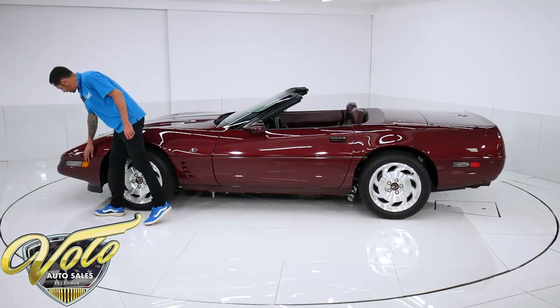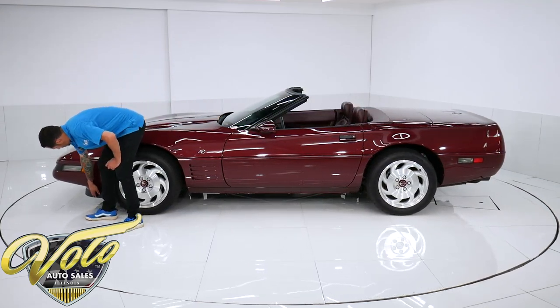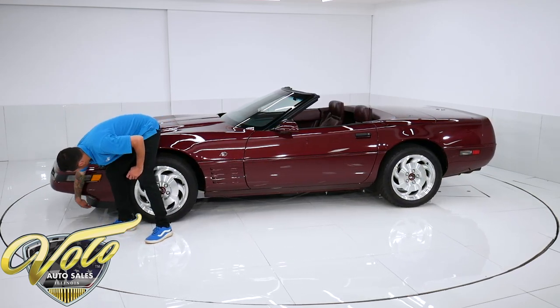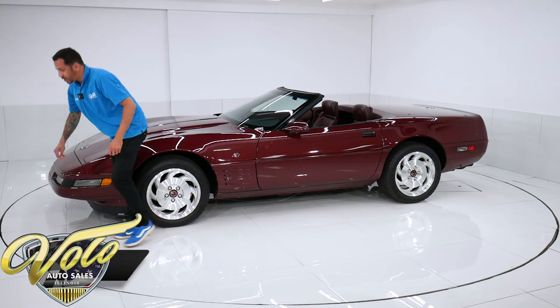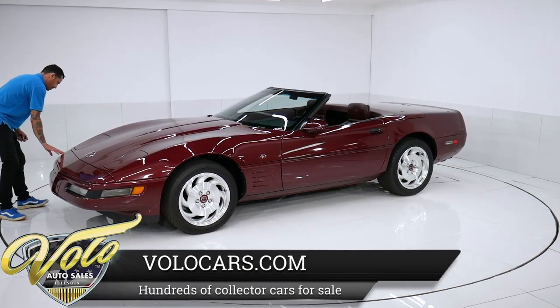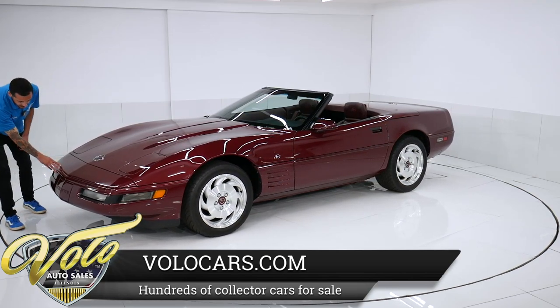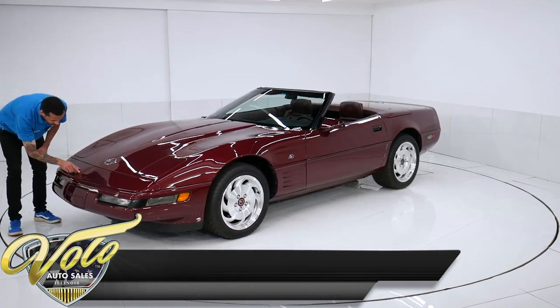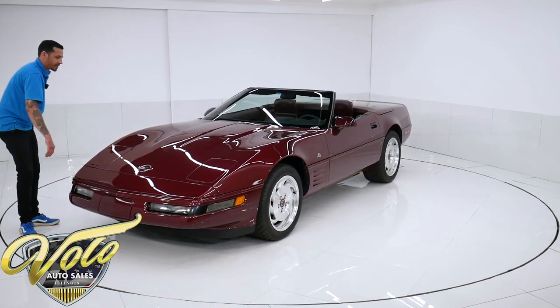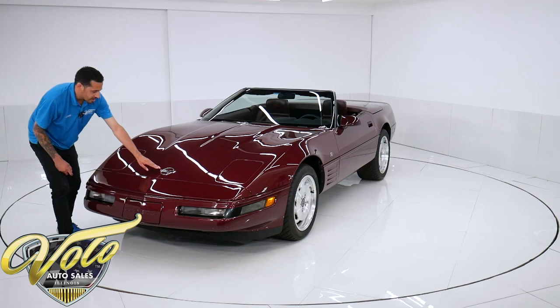All the paint up front is in excellent shape. The bottom valance as well is in really nice shape. The plastic is not faded on it. There's a couple small scuffs just from maybe a lower driveway or something like that. The front nose, bumper nose is in excellent condition. A couple small minor imperfections, excuse me. The badging's in really nice shape.